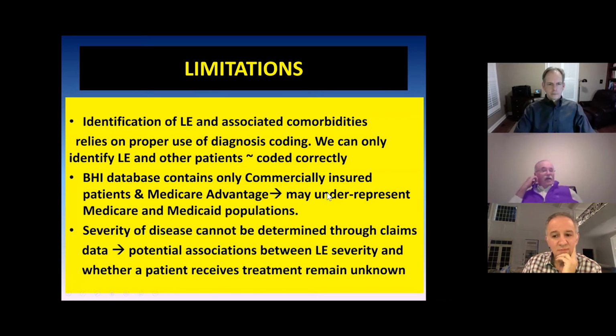With any claims database, you rely on diagnostic coding, so you don't always identify the lymphedema patients, and they have to be coded correctly. The other important proviso is these represent commercially insured patients and a group of Medicare Advantage patients, so they may underrepresent the Medicare and Medicaid populations. And most importantly, with claims-based data analysis, the severity of the disease cannot be determined through claims, and therefore potential associations between severity and whether a patient receives treatment remain unknown.